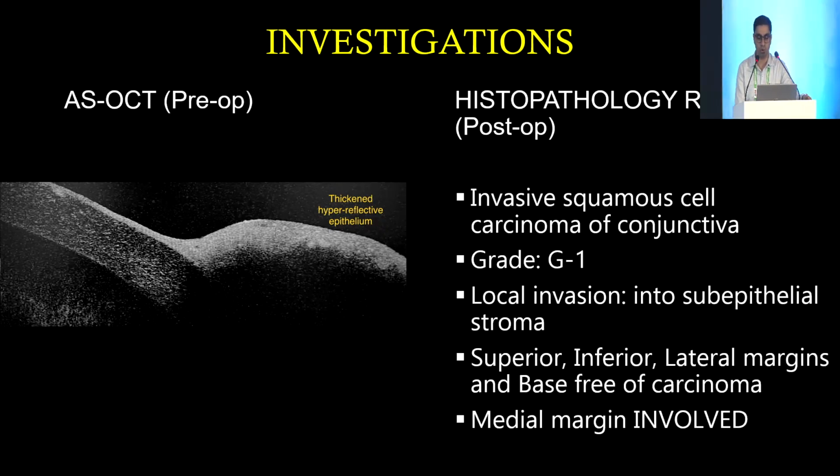As we know, OSSN is a spectrum that ranges from dysplasia to intraepithelial neoplasia to squamous cell carcinoma. When there is a breach in the basement membrane of the conjunctival epithelium, we call it a squamous cell carcinoma.